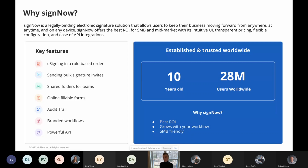And it is 24/7, live, a real person, not a robot, that answers your questions around signNow in a matter of seconds. And we're very proud of it. It's an extremely capable support. And I think it's very important, especially for SMBs, because they don't necessarily have an IT department that can go and help them on the spot, real time, as they run into issues.